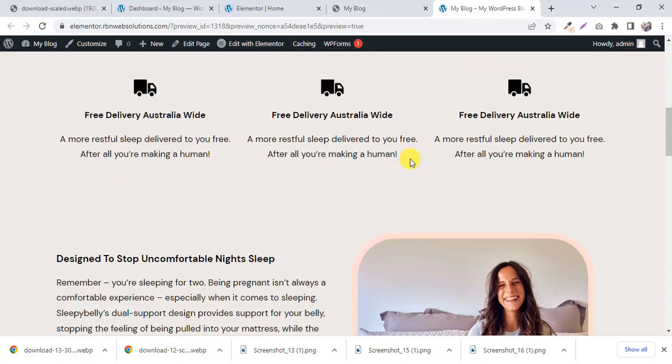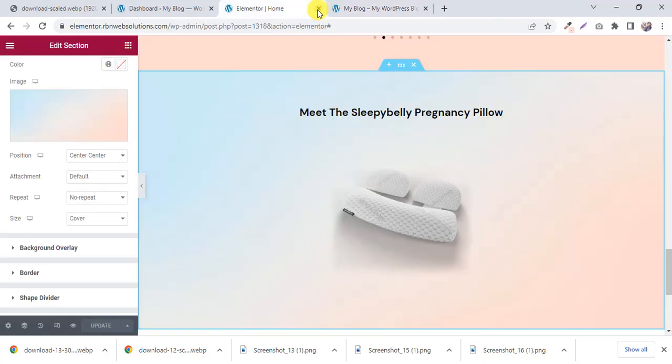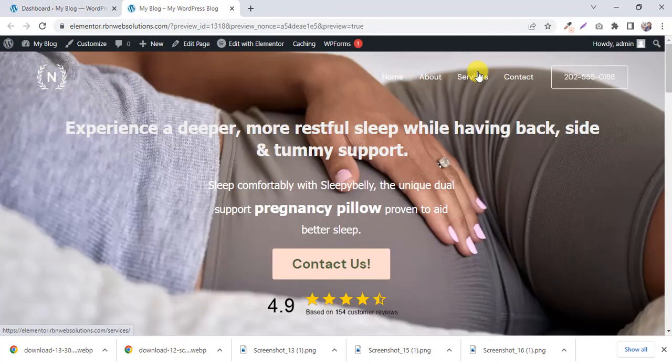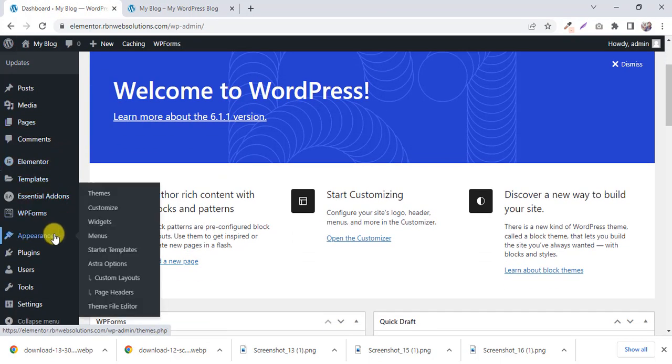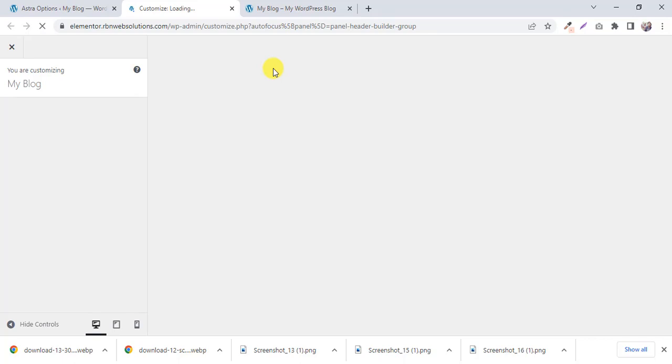And the next thing, how you can set logo, menu and other things, I am going to show you. So close everything, and now for the menu or the header or the logo, what you have to do is click on Appearance, then Astra Options, and then you will see Header Builder. Click on Header Builder, and then you will get options to create a header. And after the header I am going to show you how you can get options for the footer as well.